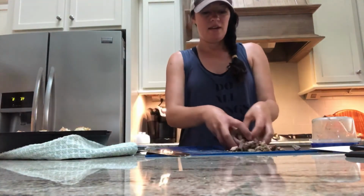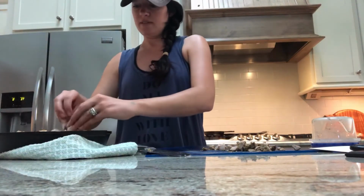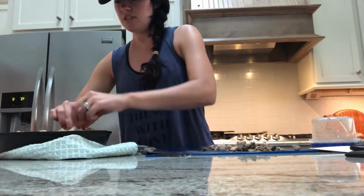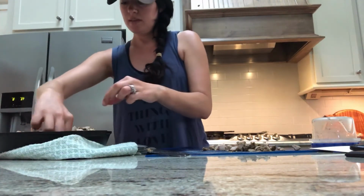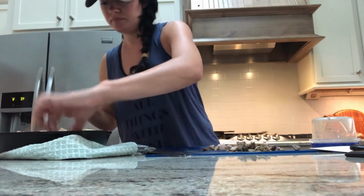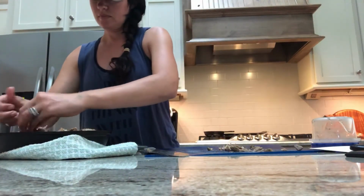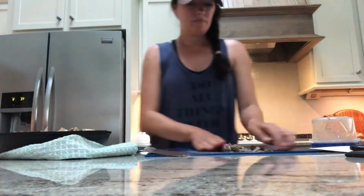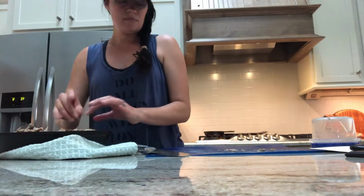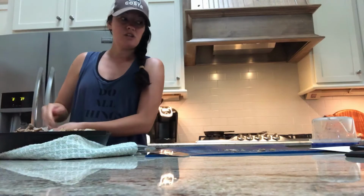Okay, and then I'm gonna take this pork, and you can do it shredded, or I just diced it because mine was in the refrigerator. So I'm gonna stuff this pork down into the baked potato. I might have to open it up a little bit more. Then I'm just gonna top it with some salt and pepper.